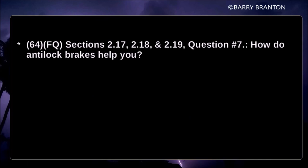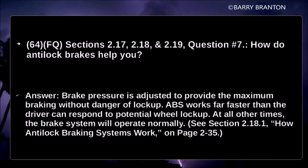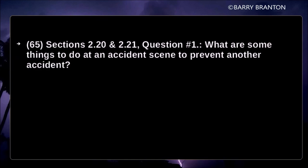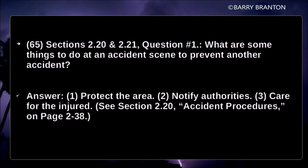How do anti-lock brakes help you? Brake pressure is adjusted to provide the maximum braking without danger of lockup. ABS works far faster than the driver can respond to potential wheel lockup. At all other times, the brake system will operate normally. What are some things to do at an accident scene to prevent another accident? Protect the area, notify authorities, and care for the injured.